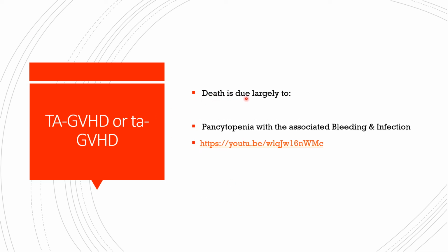Death will be due largely to pancytopenia. Of course. Why that? There'll be bleeding from thrombocytopenia. And of course, there'll be infection from leukopenia. Imagine profound neutropenia. That is a serious issue, right? And that's what will actually kill the patient, bleeding and infection. If you want further information, please kindly click on this very link.